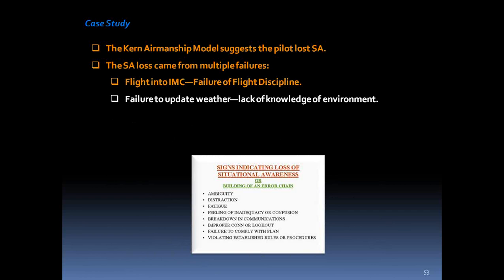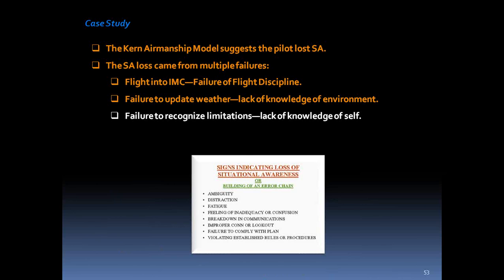Failure to update weather. That constituted lack of knowledge of the environment, one of the pillars of knowledge, environment. Failure to recognize limitations. Lack of knowledge of self. He thought he was better than he was. He thought that for some reason he could fly in those clouds. He could sneak into that airport.